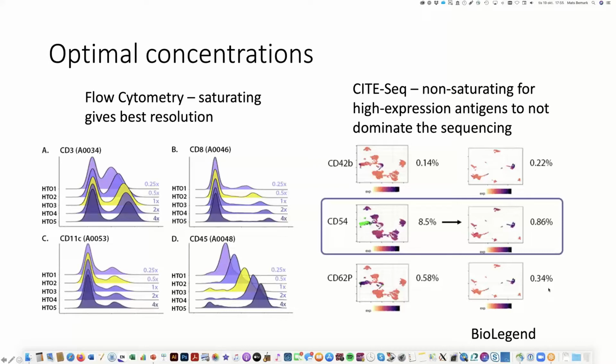So, a bit counterintuitively, the more highly expressed the antigen, the less antibody you should be using in a CytoSeq experiment, to allow the sequencing to detect as many as possible of all the antibodies expressed on the cell surface.